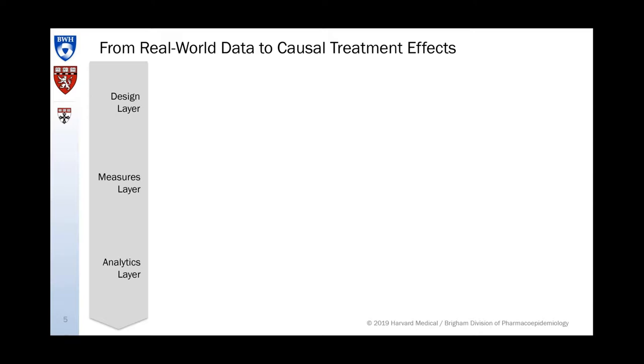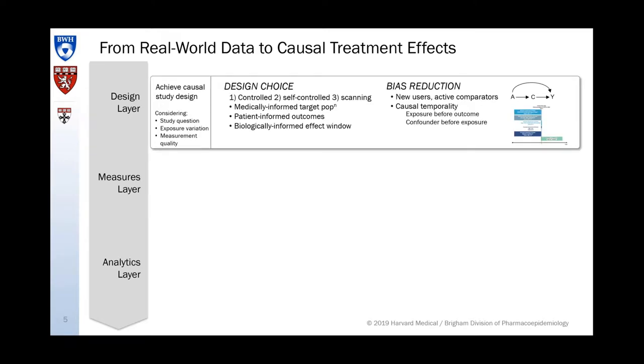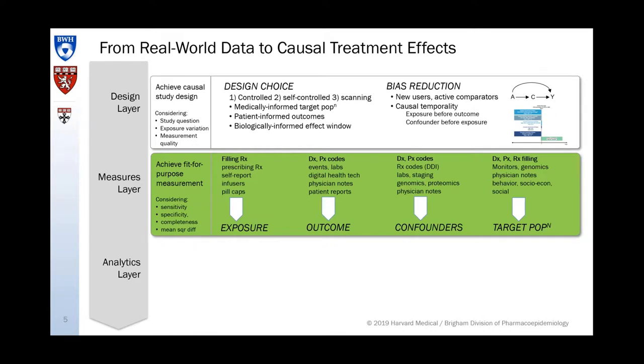It's the same workflow where we have a design layer where we think about what's the study design. Is it a comparative study? Is it a self-controlled study? Is it a scanning approach? We have bias reduction technologies with regard to study designs. And then comes this measures layer.